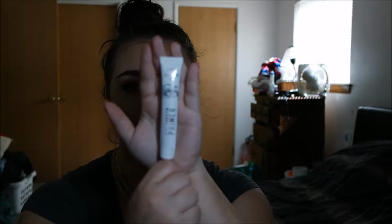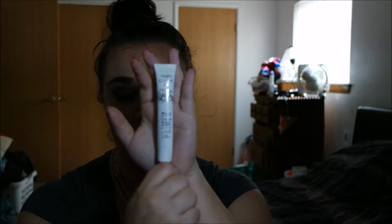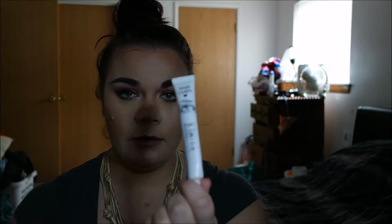We're gonna start with the order in which I would put things on my eyes. First things first is an eye primer. This is the Hard Candy Eyes the Limit eyeshadow primer. This thing is huge. I don't even know if I can read and see how much is in here, but there is a ton of product.